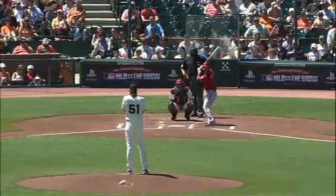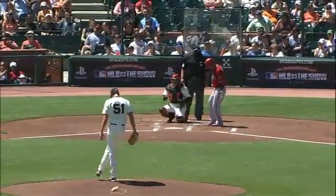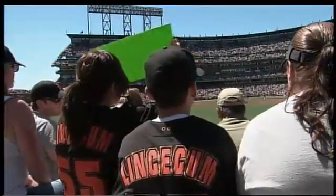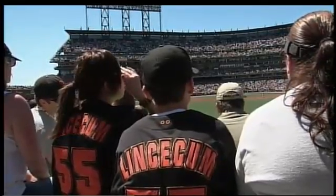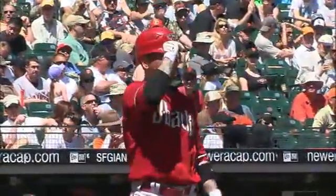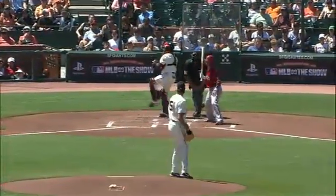Here's Ryan Roberts. Roberts takes a strike at the knees. Snyder to follow. Chops it foul at the plate, and it's 0-2. Roberts on the opening day roster for the first time in his career. Played in Okie City last year in the Rangers system. Had a good year. The 0-2 pitch, very high, 1-2.